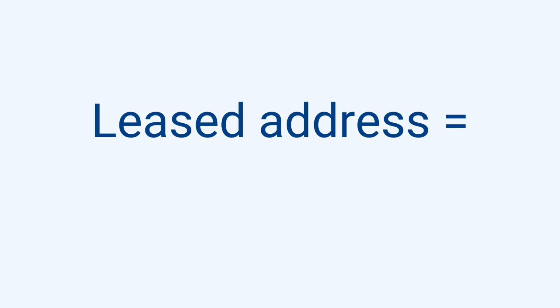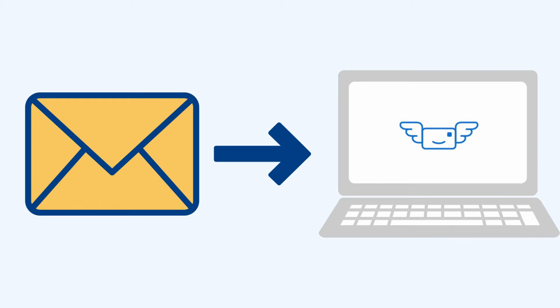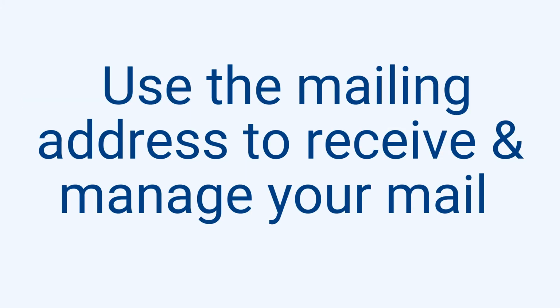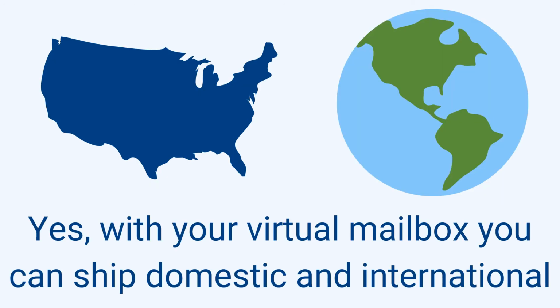Please note you should not use your physical leased address for receiving operational mail and packages. While you can receive mail on the leased address, it is not a processing center. Therefore, mail will be periodically forwarded to your mailbox address. It can take up to 2 weeks for you to see your mail show up in your online mailbox. That's why it's recommended to use the mailing address to receive and manage your mail faster and at a more affordable pricing. Can you forward mail internationally? Yes, you can ship both domestically and internationally.